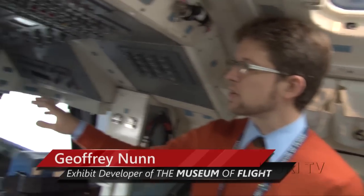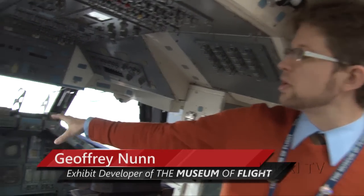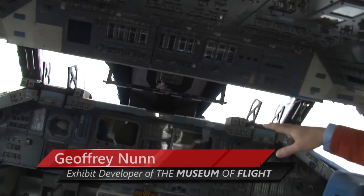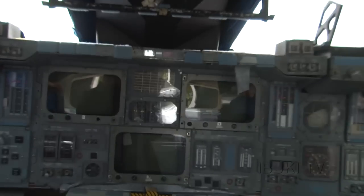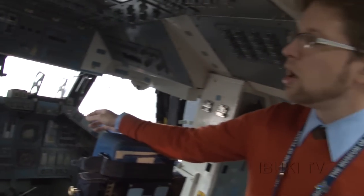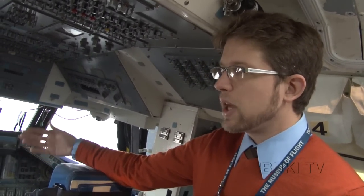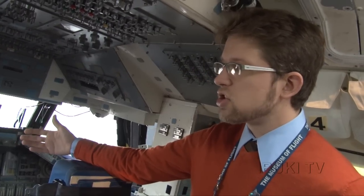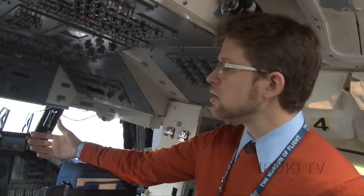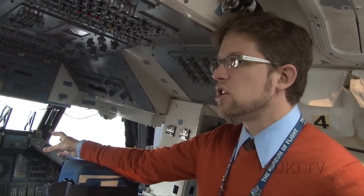One of the major differences between the FFT and the space shuttles as they currently exist is this forward dash configuration. You'll see there are three monitors there, and then most of the other instruments are analog instruments. Starting in about 1998, they started upgrading all of the space shuttles to glass cockpits, all digital displays along that forward dash. That took them until about 2006 to get all of the orbiters upgraded. So by that time, the shuttle program is already starting to think about retiring the shuttles. So for budget purposes, they decided to retain the original dash configuration here on the FFT.